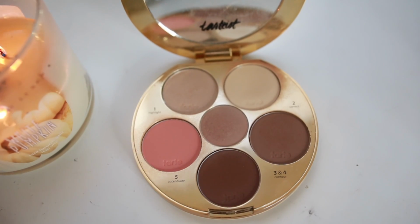But the quad, I do love this one. I love the glow kit. It's been like a go-to for me for sure. I also love the Tartist Contour Palette by Shayla this year. You've probably seen me use this one in a few videos as well. I love that this is so beautiful on any different skin tone.